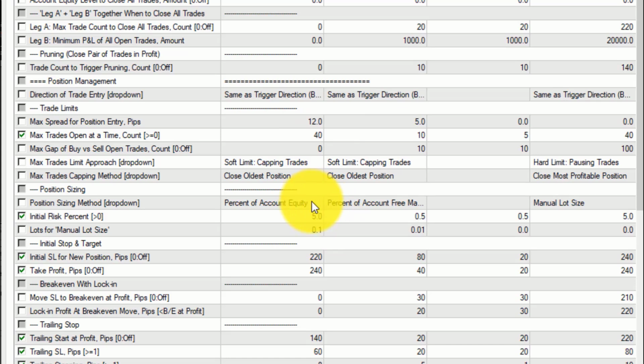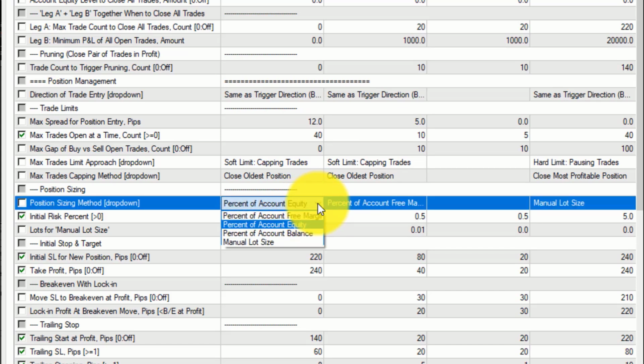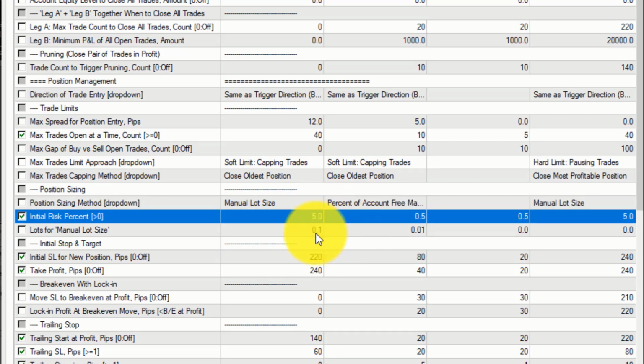So the first thing I'm going to do is change this to manual lot sizing, and I'm going to go for 0.1 lots per 10,000. So that is the same as 0.01 lots per 1,000. That's number one change I'm going to make, and that will make a massive change to the results that we are anticipating. And I'm going to untick that as an item to be optimized, because I'm saying I want to go with that kind of figure.